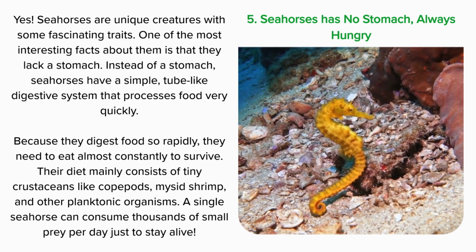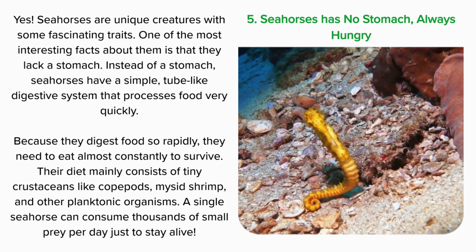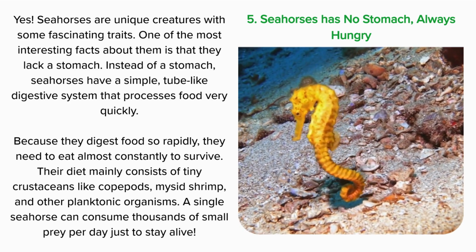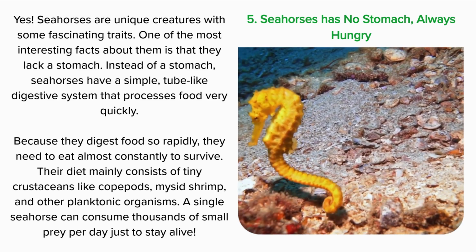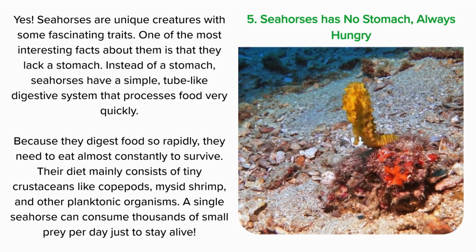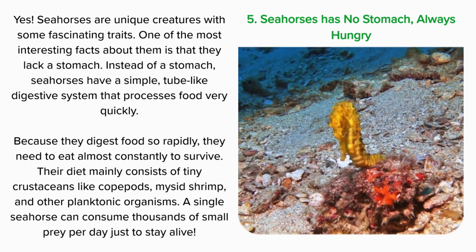Because they digest food so rapidly, they need to eat almost constantly to survive. Their diet mainly consists of tiny crustaceans like copepods, mysid shrimp, and other planktonic organisms. A single seahorse can consume thousands of small prey per day just to stay alive.